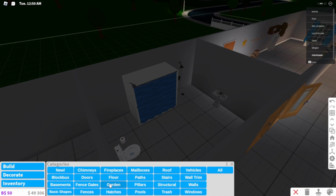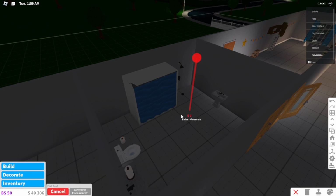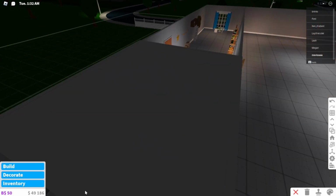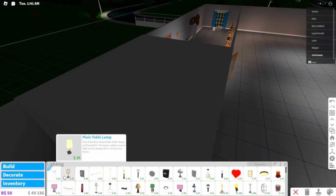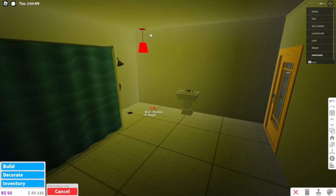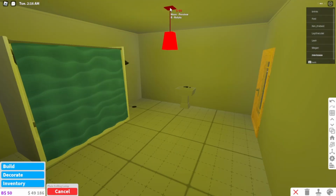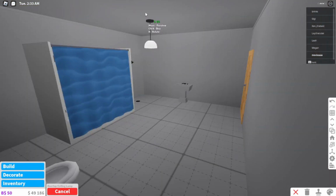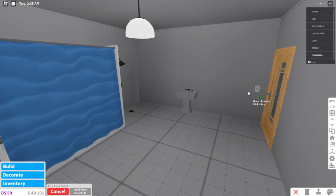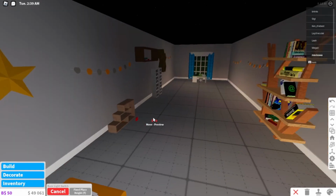I don't remember this. Do we put a roof and then a ceiling light, or a ceiling light and then a roof? I don't remember. Let's put a regular roof here. I think I have to decorate lighting, and then we're gonna do just a regular light, right here. Hello, how do I put it in? Okay, let's put it here, and then we're gonna put a light switch right here. Perfect. I don't think I want to work on this too much.